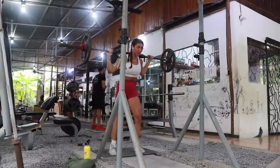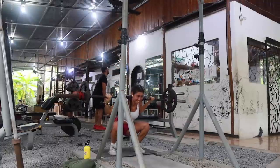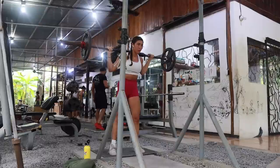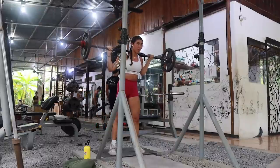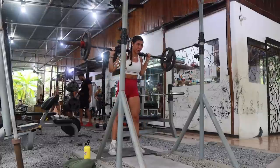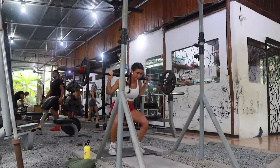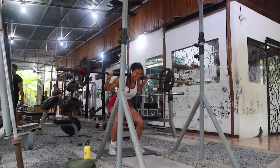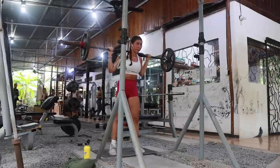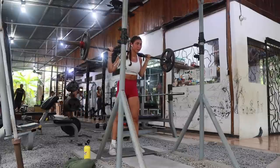So speaking of form, I always pretend like I'm sitting back and down into a chair. So I push my hips back and down and then drop back that way. And then I drive up through my heels. My feet are just about shoulder width apart, and I'm always having my knees pushing outwards throughout the whole time. I try to minimize how much they're caving in. Of course, near the end, once you get tired, it's more normal, but you want to try to be driving your knees out the entire time.